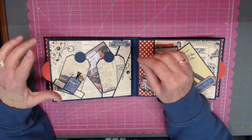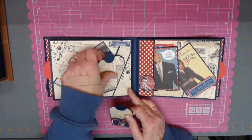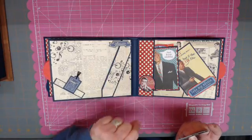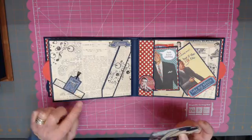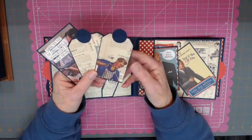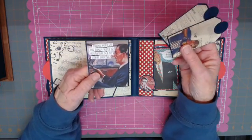On this page, I've got some stops down at the bottom that I've made, and I've got double pockets over here. I matted the classic and put that up at the top. Another one of the very cool sticker tags, and I made that into a holder, if you will. These I cut from the papers and I made them into tags, and this is another one of the cut-aparts.